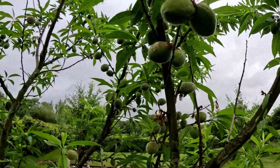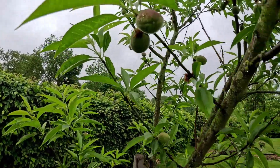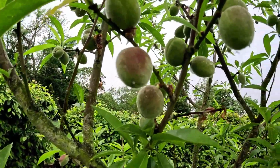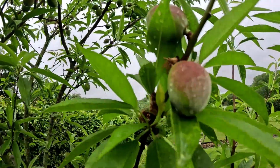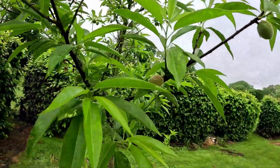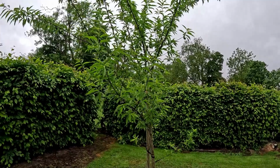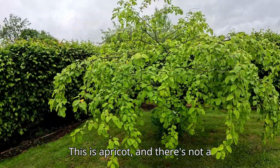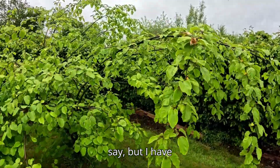So almonds. This is apricot, and there's not a single fruit, I was going to say, but I have spotted one.